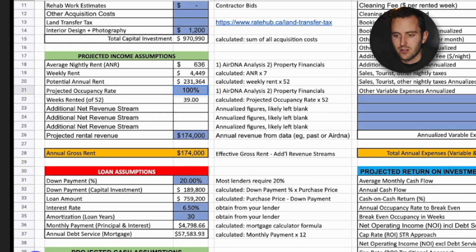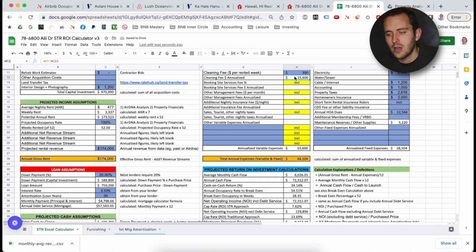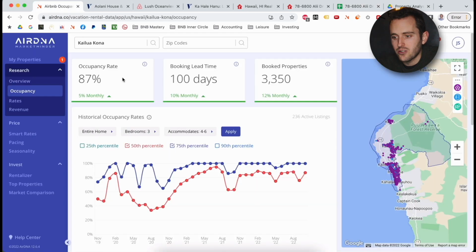Not because 100% is a conservative number, but because with this spreadsheet, the higher the occupancy is, the higher the cleaning fees are going to be. That's how it factors in. So you're actually keeping your overall projections more conservative if you keep your occupancy rate projected higher rather than lower. And so you can see that when it pulls those numbers, the property will do insane. It'll do 34% cash on cash return. That's awesome. But the question is, will it actually do those numbers?